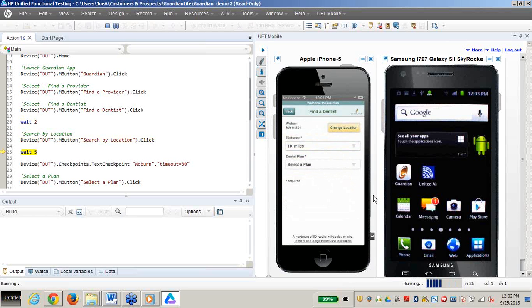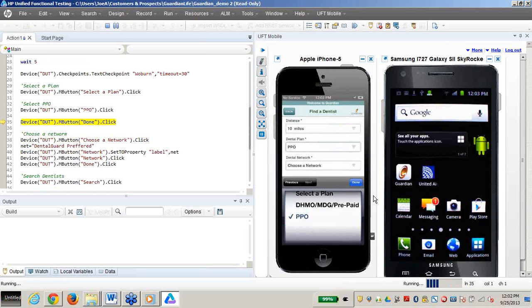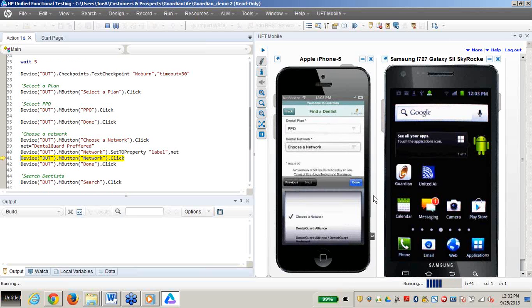Okay? So this is basically going in. It's enabling location services to look for specific dentists in Woburn, Massachusetts. And I put a checkpoint in there to specifically look for a specific dentist that's going to come up. Okay? You also notice that there was a scroll wheel for the iPhone application. Okay? On the Android, it's radio buttons. So different devices are going to present applications in very different ways.